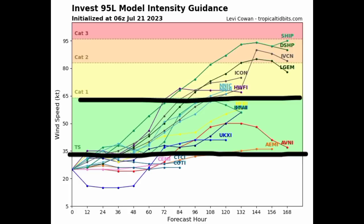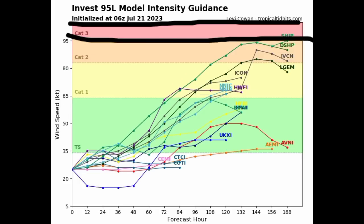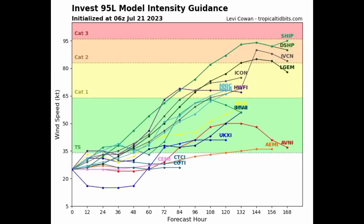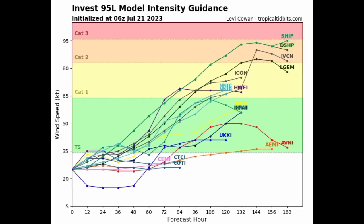As we head higher up, there we have Cat 1 with that yellow, Cat 2 with that orange, Cat 3 with that red, and we stop right there for now. But there we have these different models, and so each of these different lines are different model storms, and we can see that almost all of them expect this to become a tropical storm, especially by the next 84 hours.